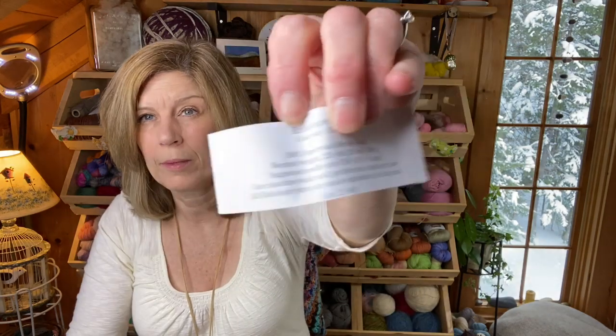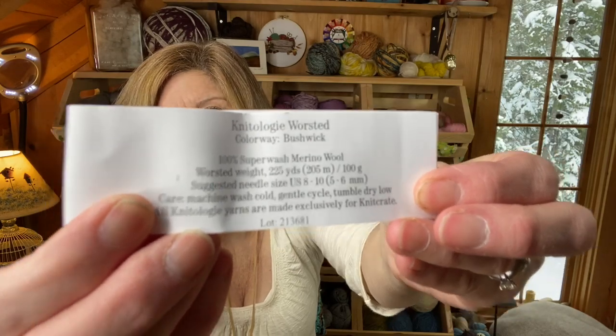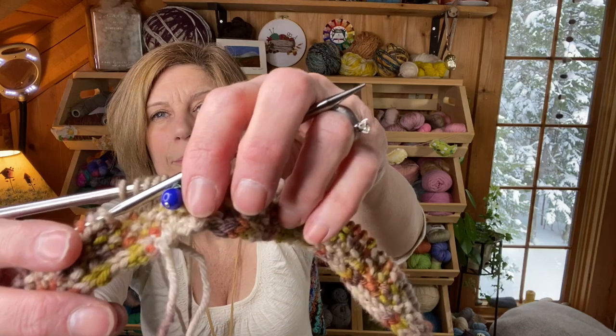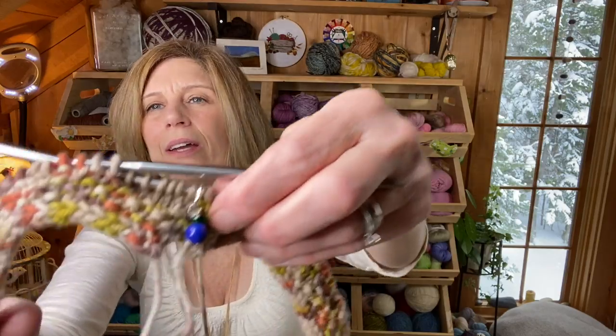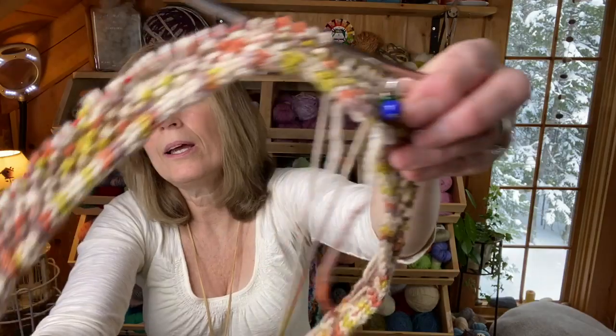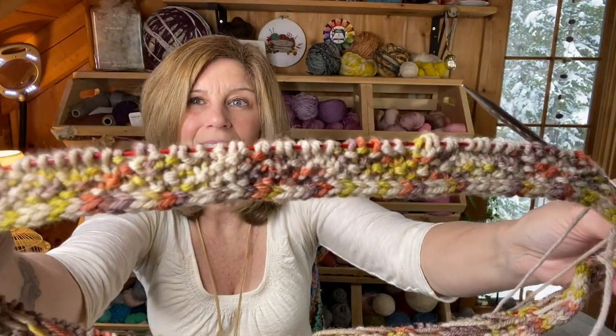The other one's colorway is Bushwick. So this is all I have done so far. You're not gonna be very impressed. I got this beautiful stitch marker from Knit Crate as well. I don't know if you could see that. It's a beautiful little lampwork bead. But yeah, this is all I have so far, but I'm loving the texture.